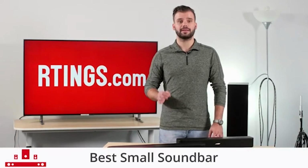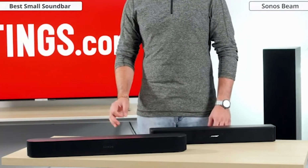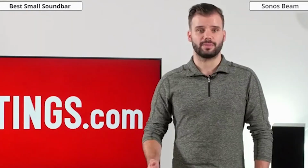Next, we'll look at the best small format standalone bar, the Sonos Beam. The Sonos Beam is a good 3.1 soundbar with a nice design and has a decent performance on its own and can be improved with the Sonos sub sold separately. We'll be looking at its performance on its own though.